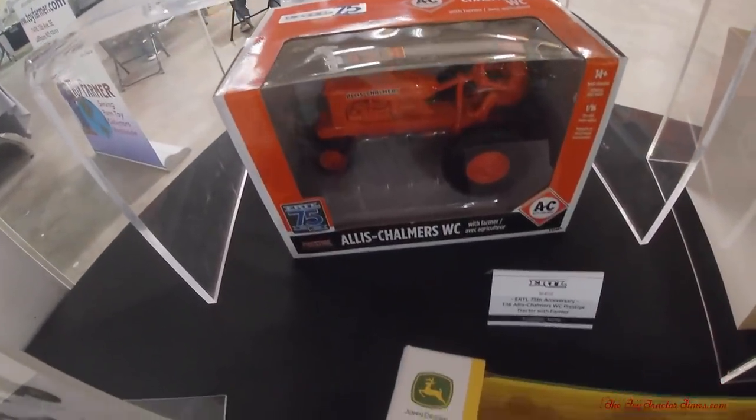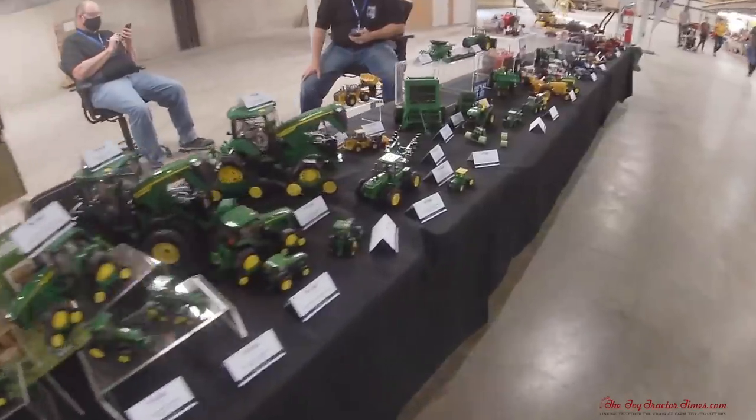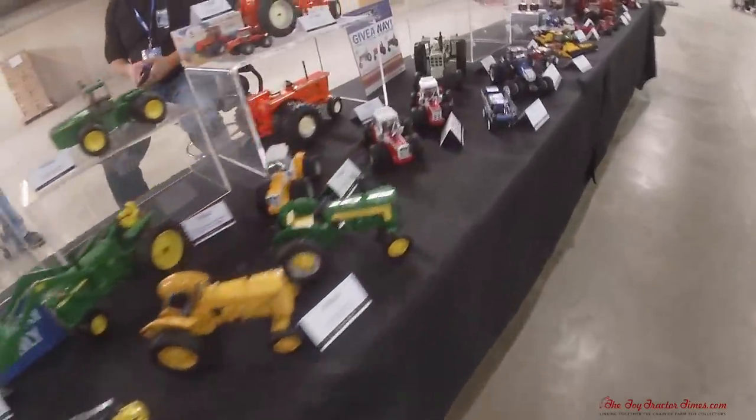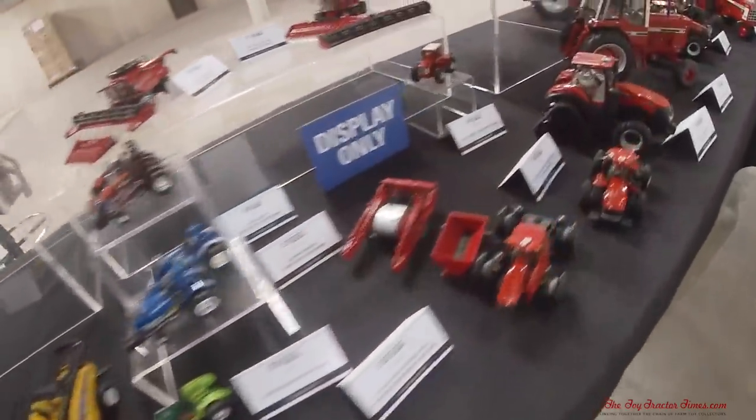Always lots of great products from ERTL. Many exciting ones released this year, as well as lots of new ones coming up for 2021 that we see here, and probably plenty of surprises to look forward to in the spring and summer of next year.